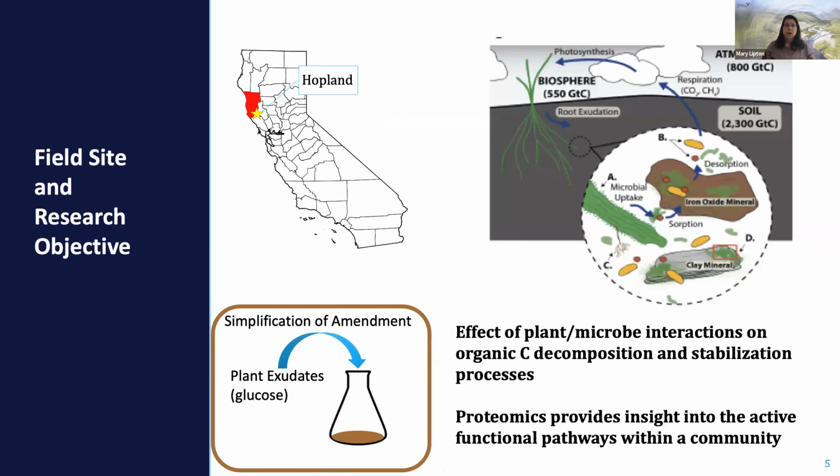So the next thing I'm going to talk about is the genome, because the genome is extremely important in the kind of data you get. In this case, our samples came from Hopland, California, and we were looking at what happens if we do a glucose amendment to the soils to see how the carbon goes. The glucose amendment was a mimic of a plant exudate. We know that plants exude sugars. So we just tried this glucose because glucose is picked up by microbes pretty easily, just to see where the carbon goes and to take a look at what was going on.